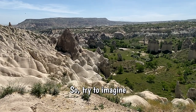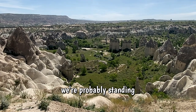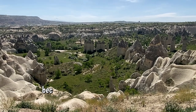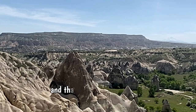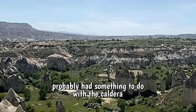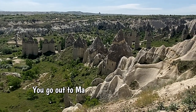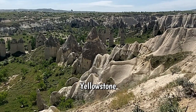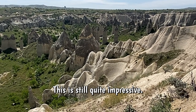So try to imagine 20 million years ago, we're probably standing probably knee deep in water, maybe more, because that actually was an island, and that volcano way out there probably had something to do with the caldera that we're in here. This is not a big one. If you go out to Mammoth Lakes, California, those are big calderas. Yellowstone, been in the center of that caldera. This is still quite impressive.